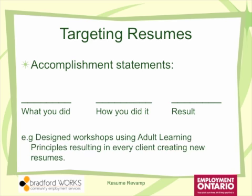Good accomplishment statements have these three components mentioned on the screen. It is not necessary for these components to be in this order, as long as your accomplishment statement describes what you've done, how you did it, and the results or outcome. It will attract the attention of employers. The more specific you can be about the results, the better.